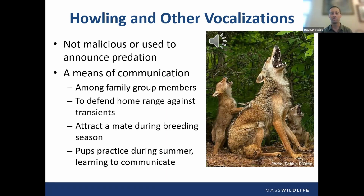They also howl to defend their territory against other coyote family groups or transient individuals, and so they mark and protect their territory in that way. They use it to attract a mate in the breeding season, and then the pups howl as they're learning to communicate and become a coyote as well.